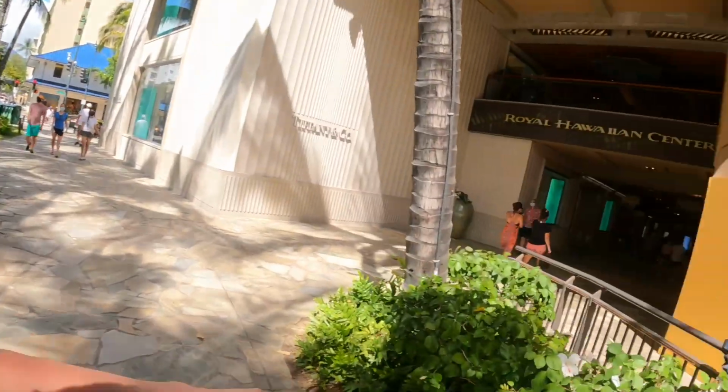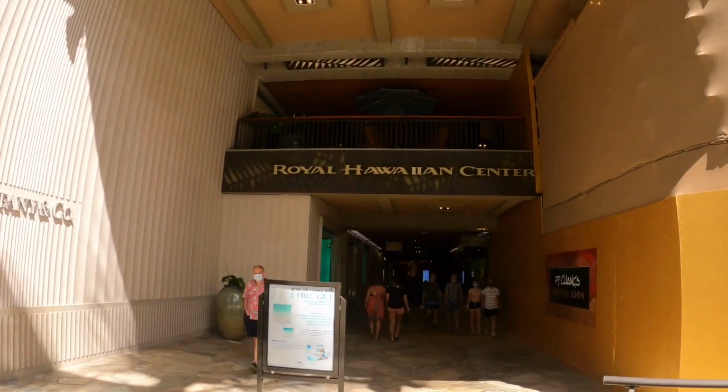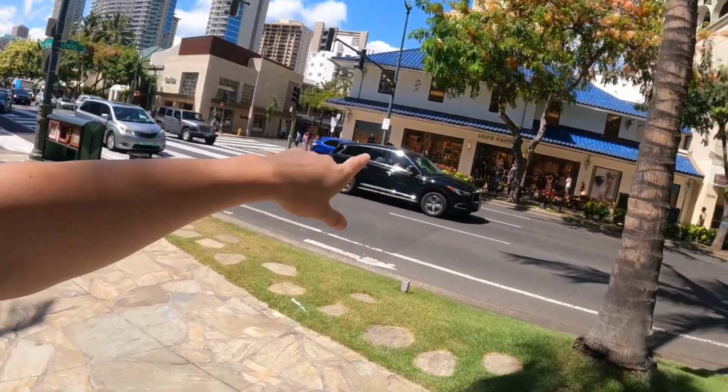All right, we got a PF Chang's coming soon. I'm not gonna walk you through this back area. This back area is the Royal Hawaiian Center. It's like a hallway area if you don't want to be on the main road. We're not gonna walk through there. I wanted to take you out to the main road, sorry. So let me get down here. All right, so this main road is Kalakaua. We're at the corner of Kalakaua and Lures, and we got Alawi across the street. Just gonna walk down the main road of Kalakaua.